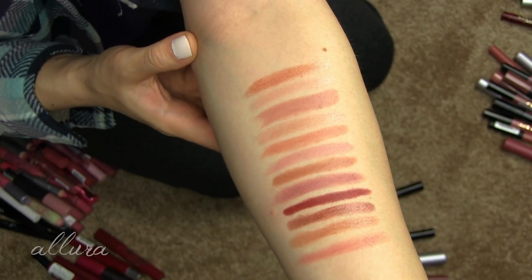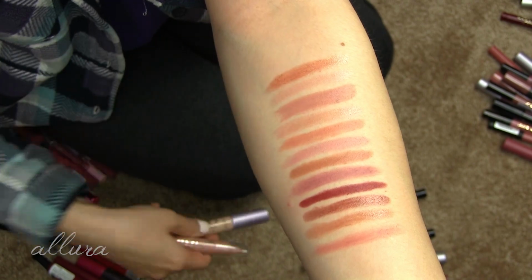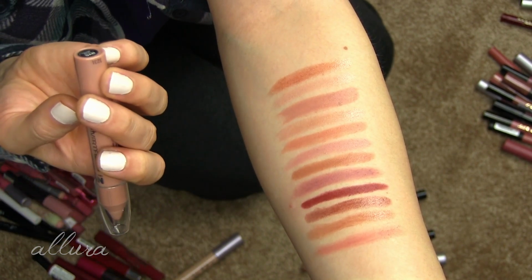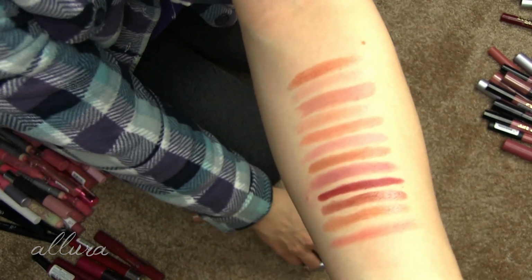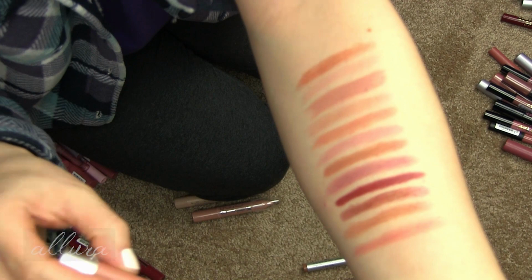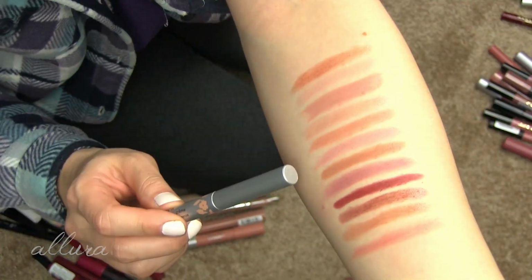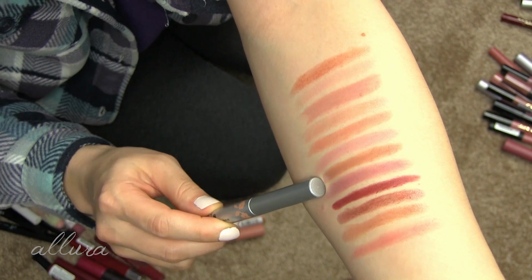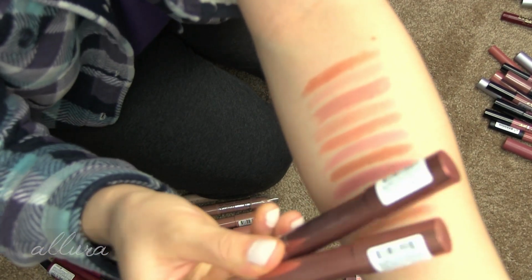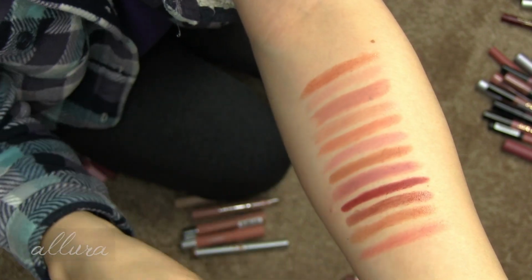All right, I'm actually going to get rid of about half of these. I'm going to get rid of Tarte Buff, the NYC Nolita Neutral. I'm going to get rid of this one and this one, both of the Revlon colors in the shade Complex and Precious. I'm going to get rid of this shade, the Stila in the Nude. And I'm going to get rid of these two shades, again both Revlon shades in Ingenue and Koi.